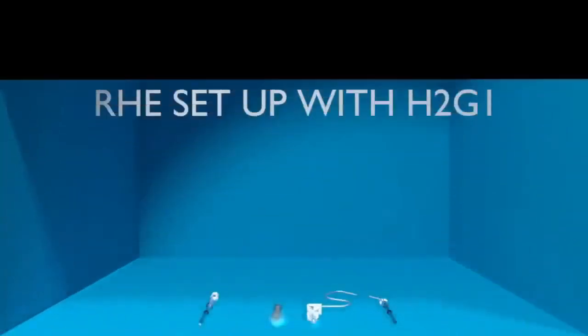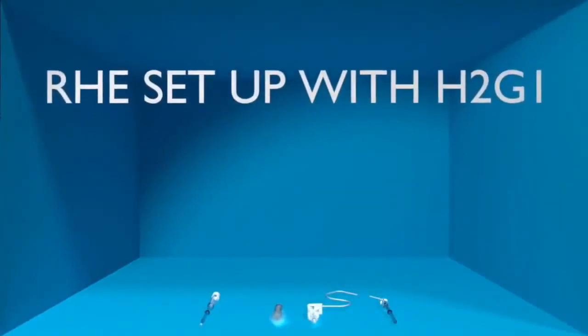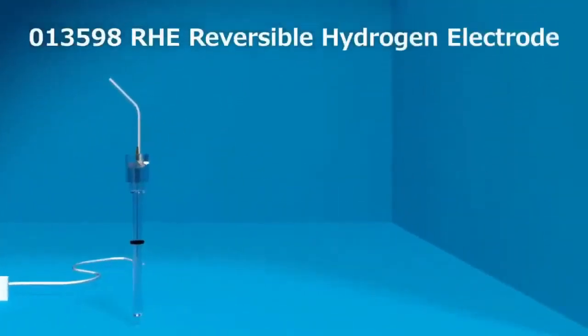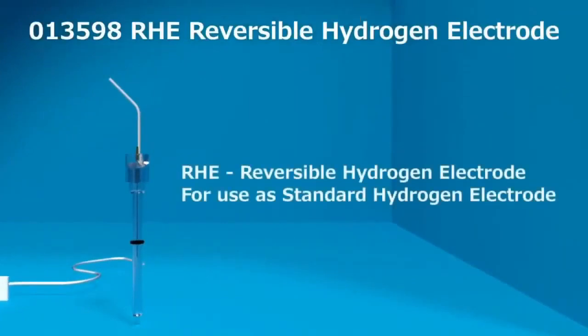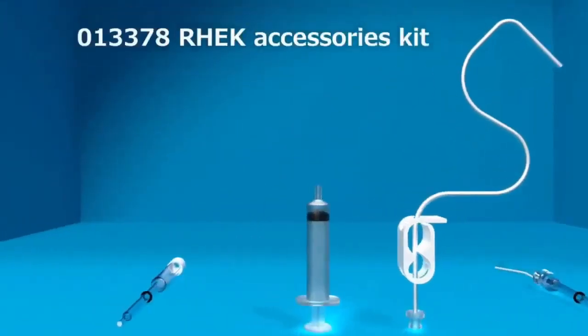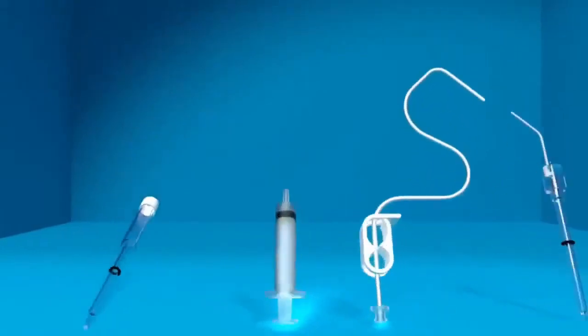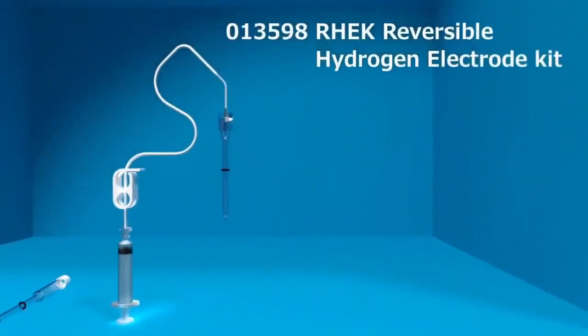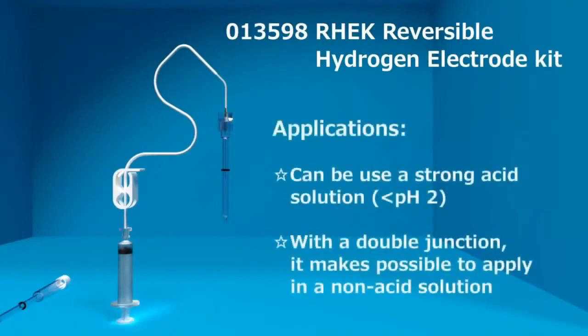Reversible hydrogen electrode setup using the H2G1 portable hydrogen generator. The reversible hydrogen electrode is a kit in which hydrogen gas is generated by electrolysis of strong acid, then stored. It makes unnecessary the complicated and dangerous setup of the hydrogen cylinder and avoids the large volume of hydrogen gas exhaustion, despite that it has a good potential stability. It can be used in a strong acid solution. Also, when using a double junction, it may be possible to apply in a non-acid solution.